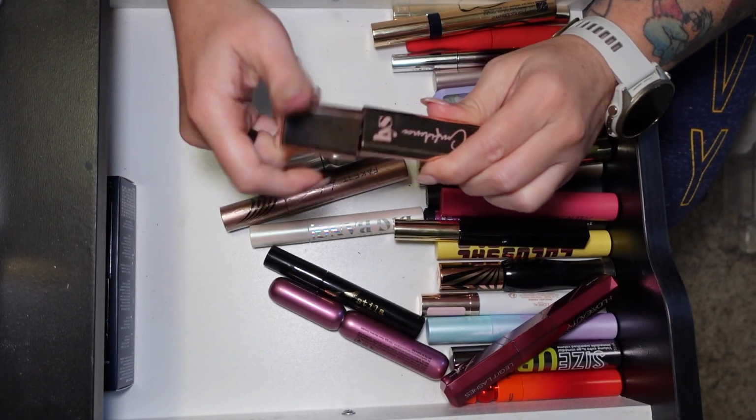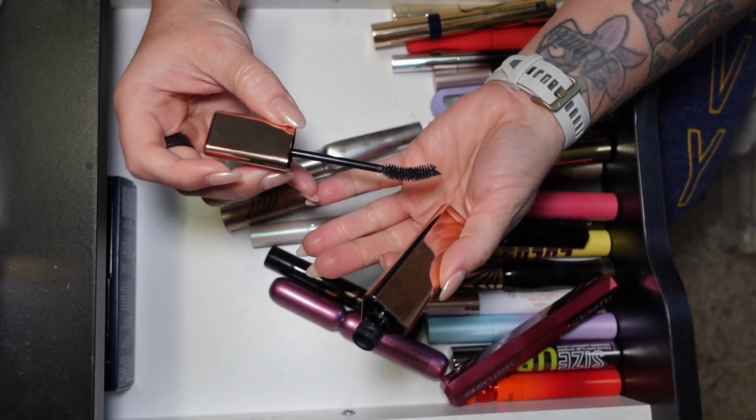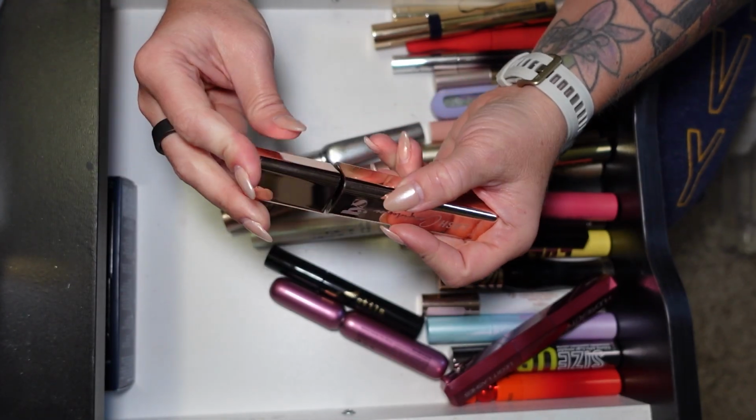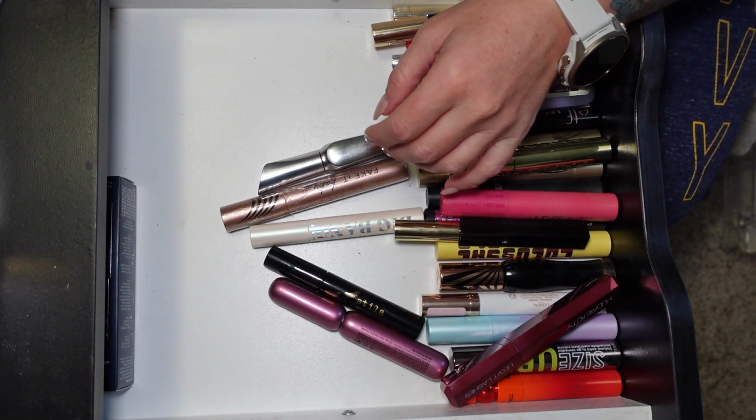All right, from LYS, we have Lash Confidence. Really like their mascara. And then this one, the spoolie is curved. You have good mascara deposit. I want to say this is more like volumizing and lengthening. I really enjoy it. Really good formulation, keeping that one.